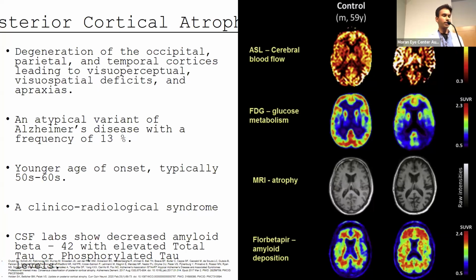Sometimes CSF labs in some studies have shown that there's decreased amyloid beta 42 levels in CSF, with elevated total tau or phosphorylated tau levels. On imaging, we see that in a control versus a patient with diagnosed posterior cortical atrophy, there's overall reduced cerebral blood flow in the posterior region of their brain. On PET scans, you can see decreased metabolism. You'll find atrophy on MRI. And then when you scan for amyloid, you'll find that there's deposition there too.